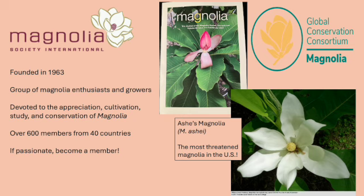And if you're passionate, I would recommend becoming a member. But if not, I think it's still worth checking out their website. A lot of these key figureheads throughout the history of magnolia cultivation were members, and there's a lot of great resources on their website. You can see pictured here the Magnolia Society Journal, which is published twice annually. The archives exist on the Magnolia Society website, and I would recommend checking it out. There's a lot of great readings there, oftentimes written by the people who were doing the work themselves.